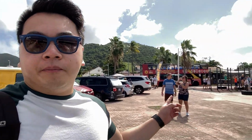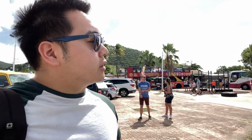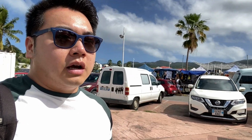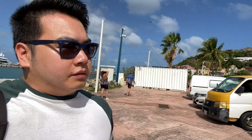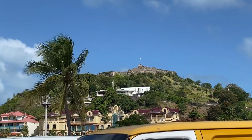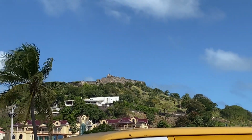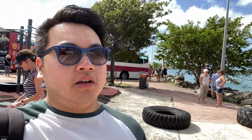So you can see it, that one, that's a tour bus, and it just took us from the Dutch side to the French side. We stopped here for 15 minutes and then we're going to make our way back after. I don't know if you can see, but that's the fort the French built to protect their part of the island. There are two cruise ships at St. Maarten today, so it's quite congested and busy here as well.